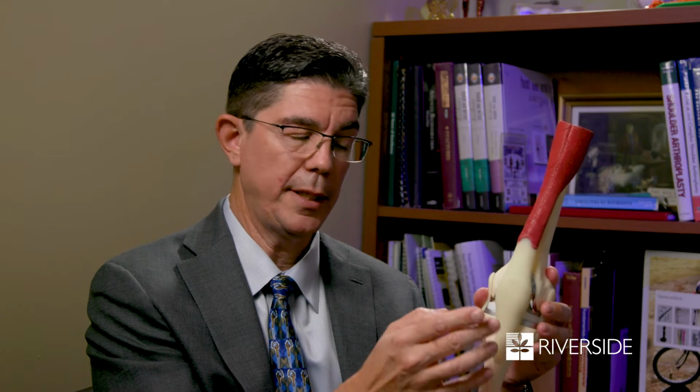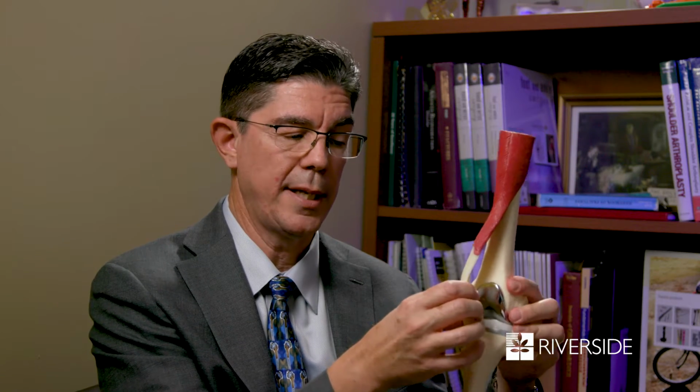This is a model of a complete knee replacement. It's not a uni or a partial, this is a complete. So we have replaced or resurfaced the medial, this side, the lateral for a right knee, and then the patellofemoral compartment. So you can see that there is metal here on the shin bone or the tibia. And then in between the two metal pieces, there's actually plastic.